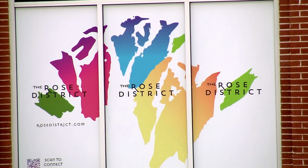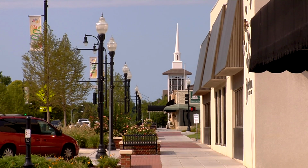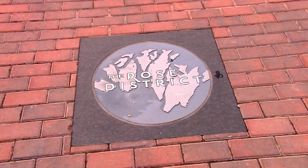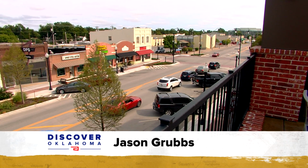You'll find art galleries and gift stores, bike shops and antiques, even cooking classes and clothing along the old Main Street of downtown, ready and waiting for you to discover this corner of Oklahoma. I would highly recommend Broken Arrow. Oh, definitely. And with some of the new business, just that much more to choose from. It's a lot of fun. In Broken Arrow, I'm Jason Grubbs.